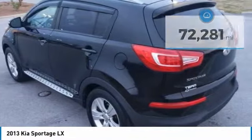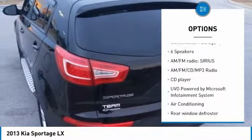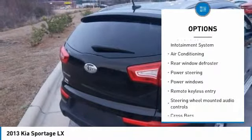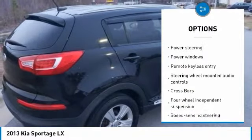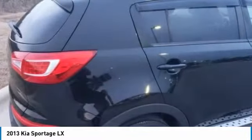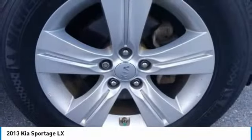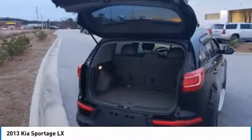Here are some of this vehicle's great options: traction control, premium wheels, dual airbags, air conditioning, power steering, alloy wheels, one owner, four-wheel disc brakes, AM/FM CD MP3 radio, rear window defroster. If you like it online, you'll love it in your driveway. Take it for a spin today.